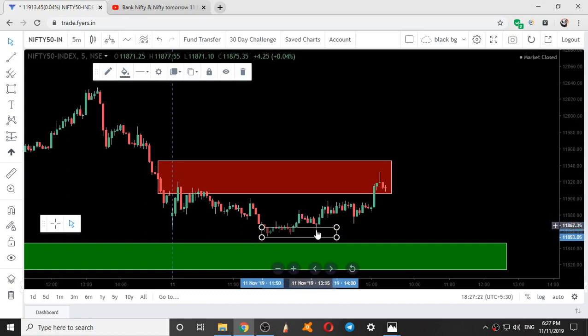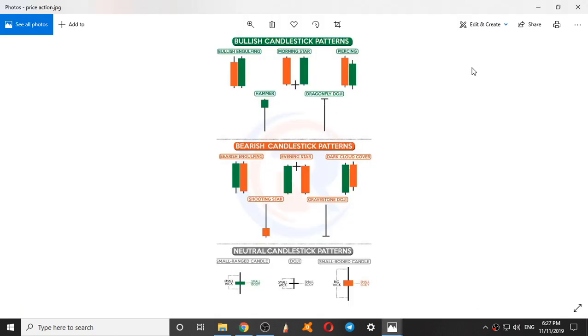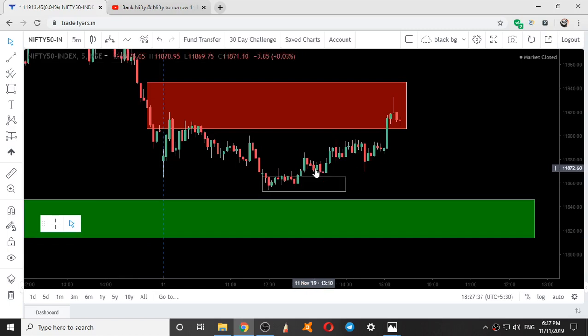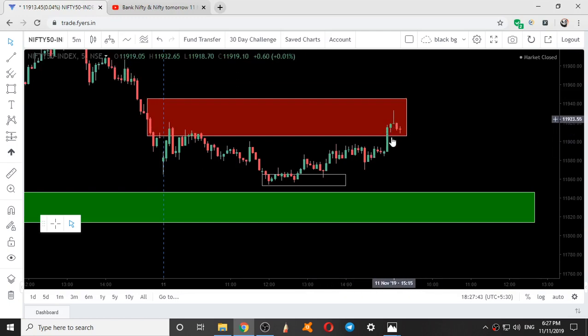When it came down, here you can see a candlestick pattern, dragonfly. So this is a dragonfly doji. Here also you can see a doji. If you just zoom in, it is a dragonfly doji, a sign of a bullish candle. So it went up and closed within the zone. So this is the intraday movement of Nifty for today.